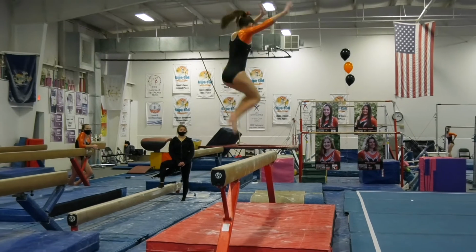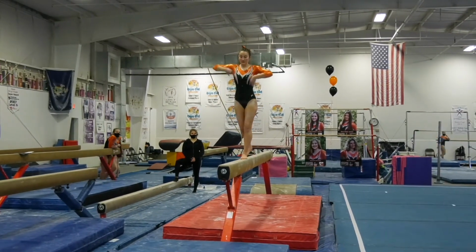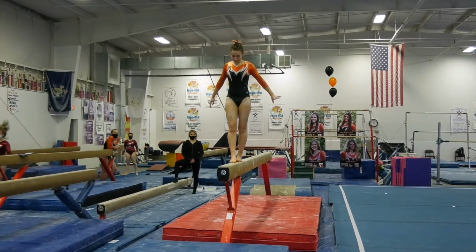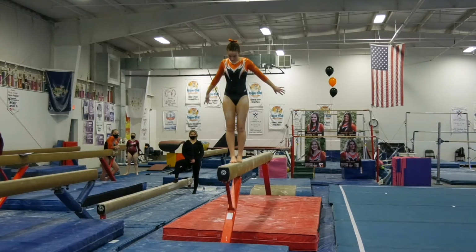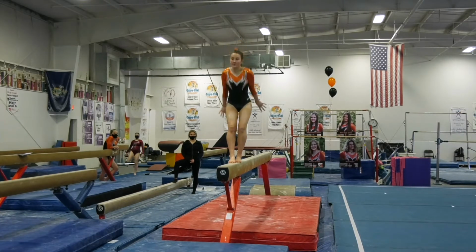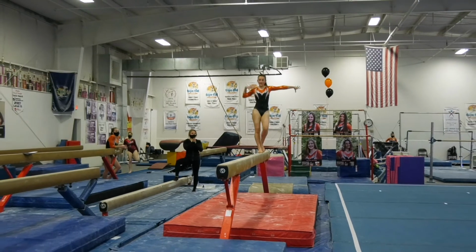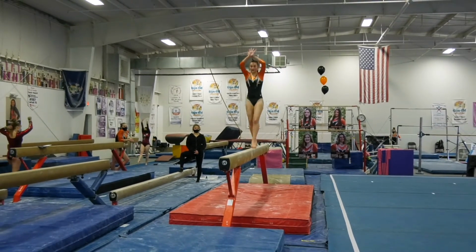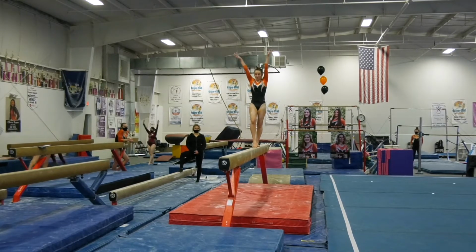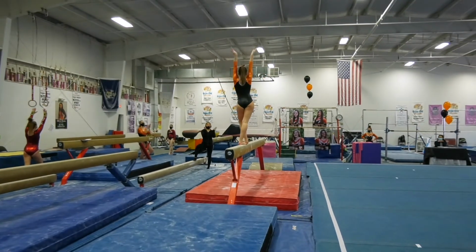Switch leap, tuck 3/4. If the judge believes she connected that, she'll receive 2/10 bonus and get her event requirement of having 2 jumps. Abby setting up for her flight series. Back handspring, and she's on the beam. Excellent. Slight balance check onto the second back handspring. Abby setting up for side aerial, and she's on the beam.